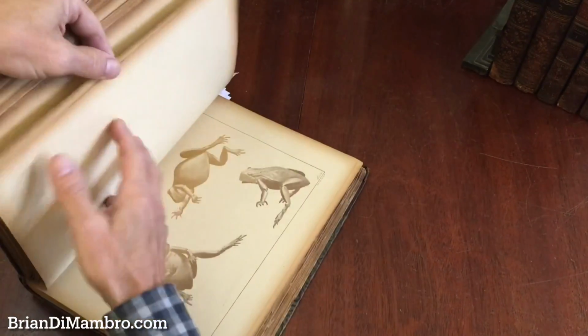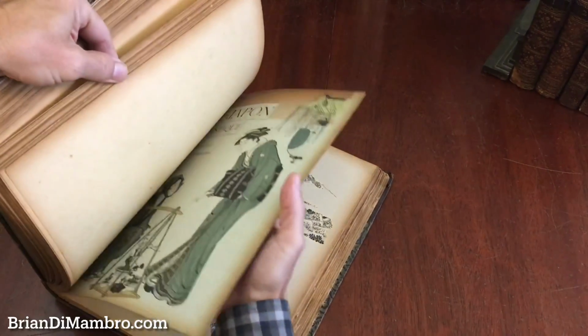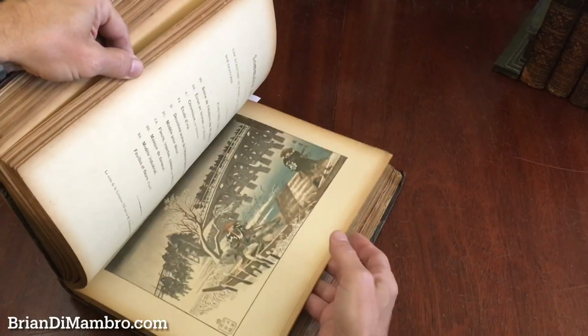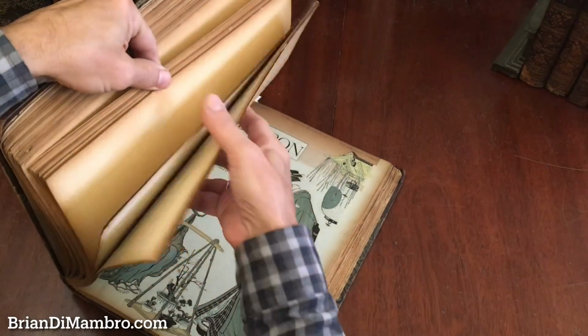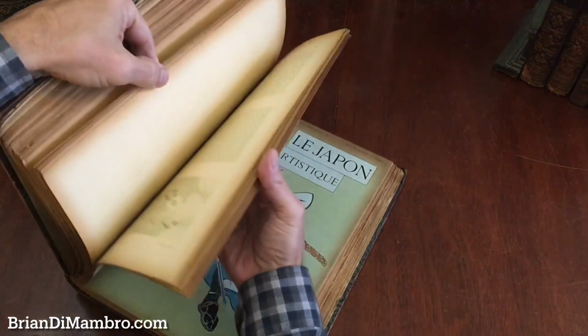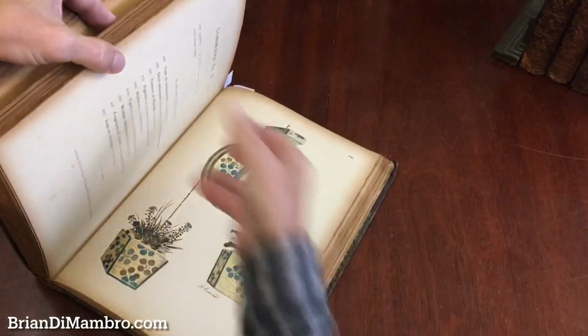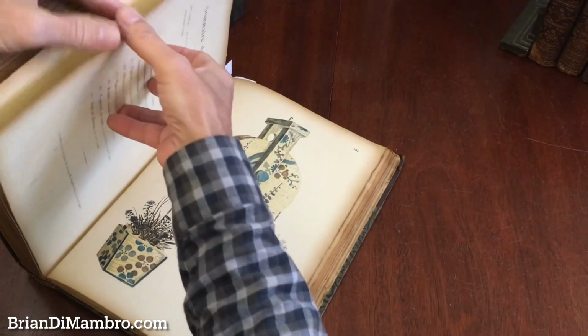So I'll just show you very briefly some of the plates. There are a profusion of them. There are hundreds of them, really. The vast majority of them, I think, somebody could readily remove and frame or mat. But this gives you just a rough idea of the contents of this wonderful periodical.